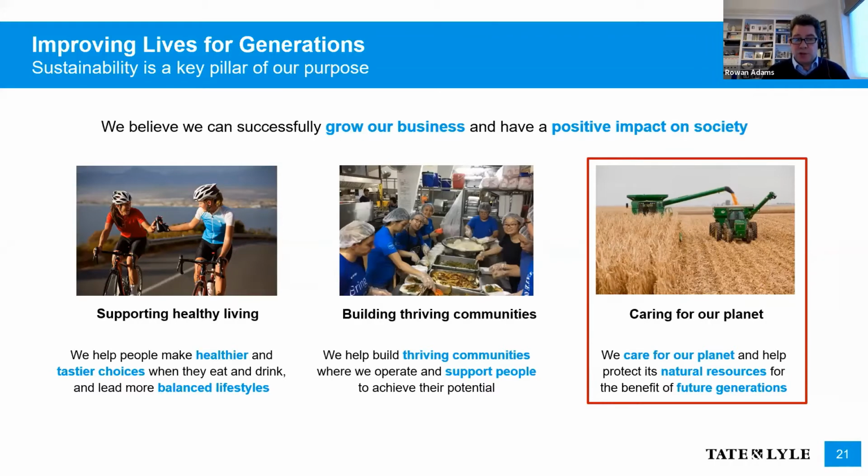We develop solutions that, maybe ironically, take sugar out of products, also fat and calories, and we add back in nutritional ingredients such as fiber and protein. Importantly, for our Scope 3 targets, most of our products, if not all our products, are made from plants or from agricultural products.